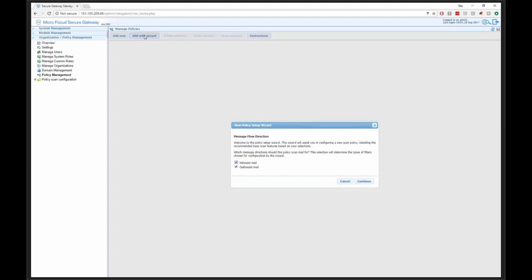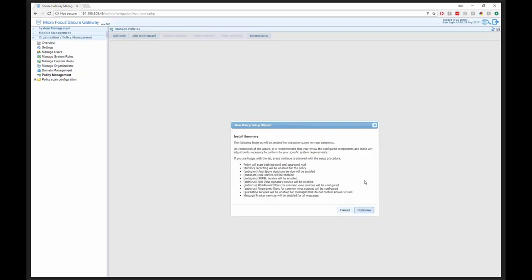So with the wizard, you can specify the direction. You choose whether or not you want to do anti-spam, antivirus. This section is for attachment types, so with fingerprinting and the name of the attachment. Do you want to enable quarantine? The message tracker, I know this was a big request before. We want to make sure that we get this in. So with message tracker, as messages are flowing in and out through the policies, we have message tracker records so you can go through and search for those.